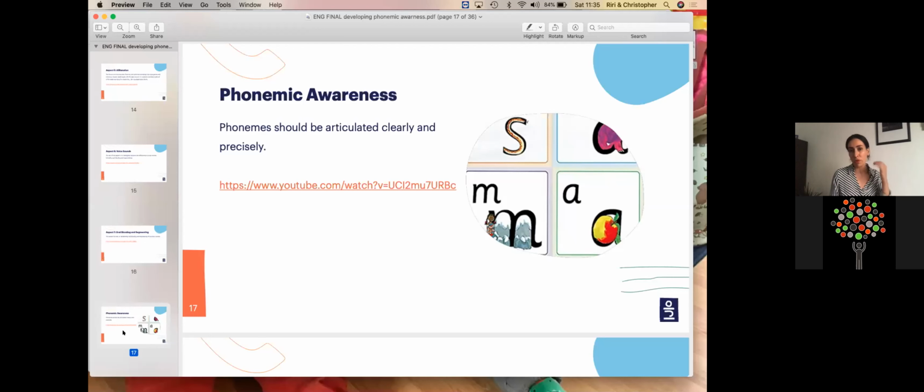Ruth Miskin differentiates between the stretchy sounds and the bouncy sounds, she says. So making sure you're saying s and the other stretchy sounds, and with the short sounds, like k, you don't have to exaggerate that at the end. It's keeping it really pure, k and t. Let's have a look together.